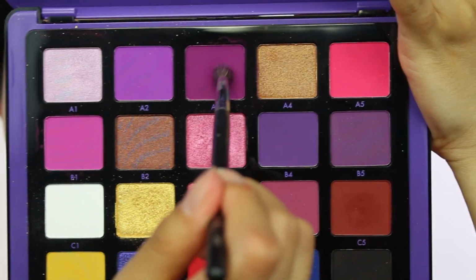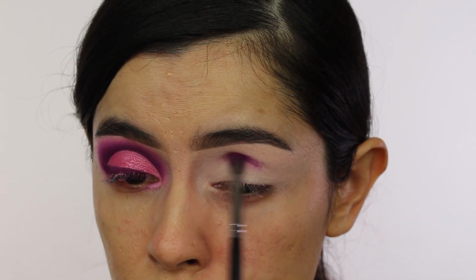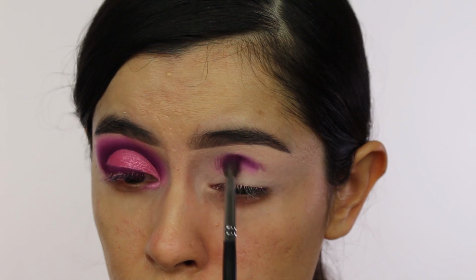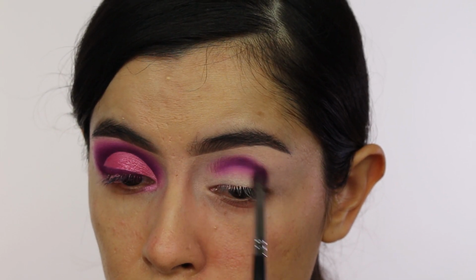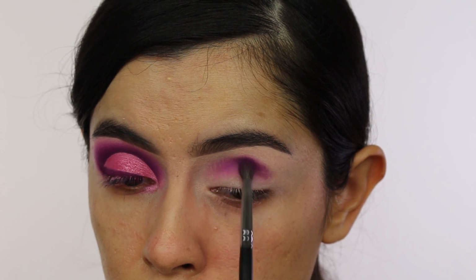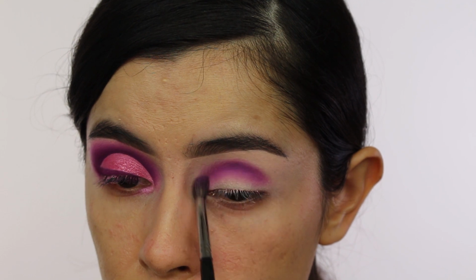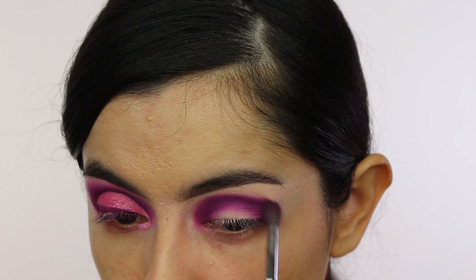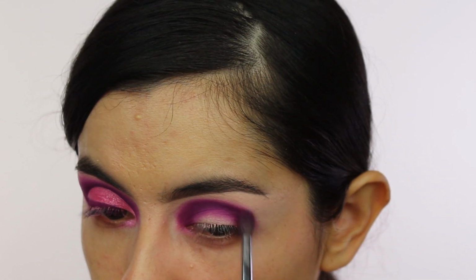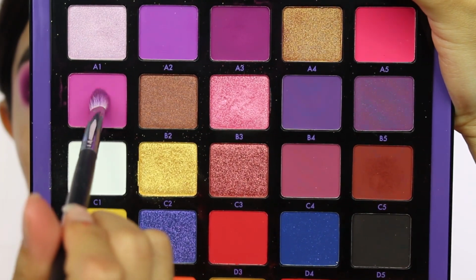Okay guys, so on to the third look. I really wanted to utilize the purples in this palette. There's quite a bit of purples in this palette. There's a lot of them, so I really wanted to use some of them, so of course I had to do a purple look. So I took that purple that you guys just saw right now and I put that into my crease, and I am creating kind of like this round type of shape. You guys know, or if you don't know, I like to do this shape a lot.